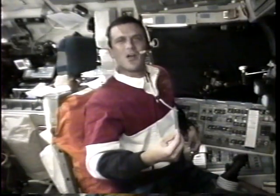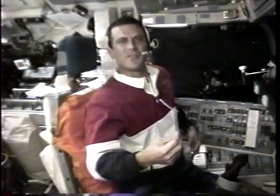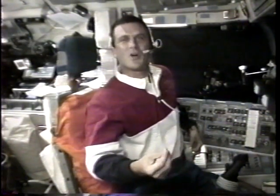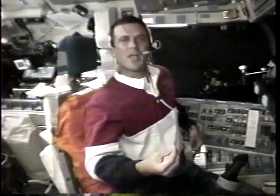So what we do with the pictures out the window is we act as the ground truth for areas where we can't deploy ground teams. For example, in very remote areas of the world where we can't send ground teams, we can take photos that they can compare to what they get with the radar to make sure that their interpretations are correct.